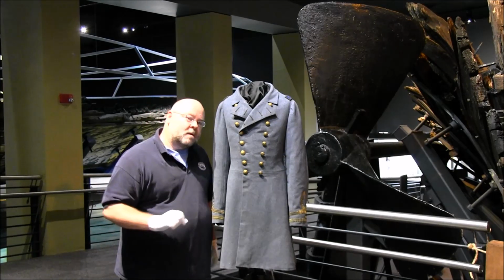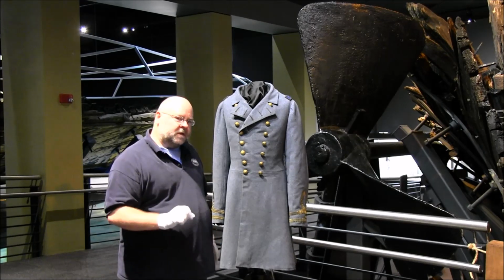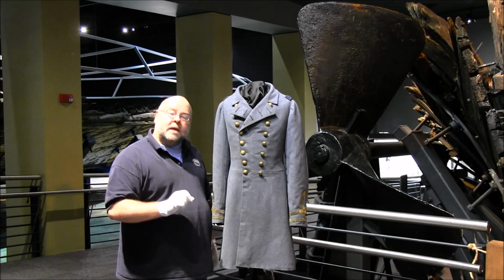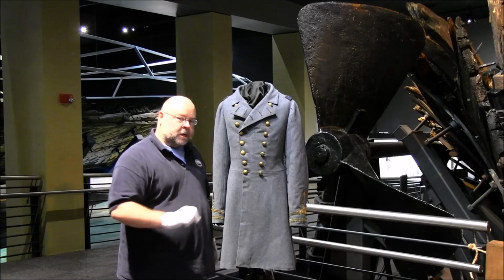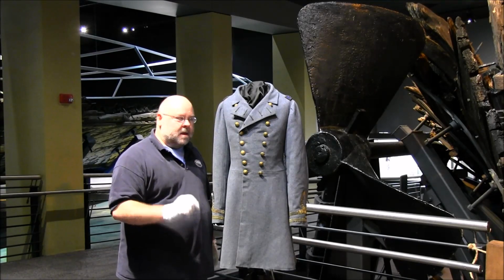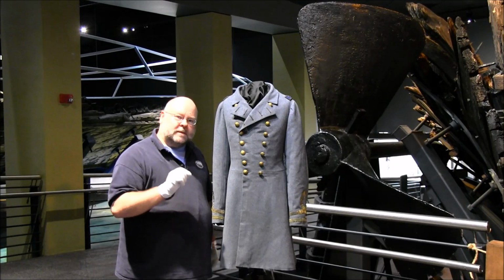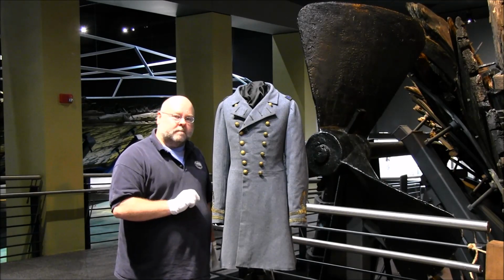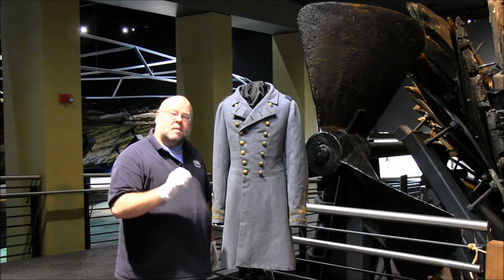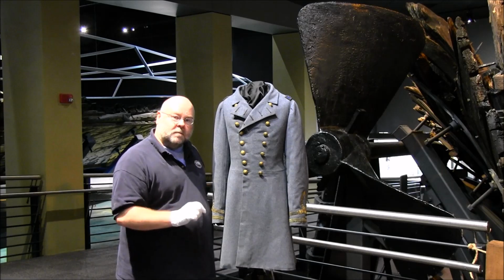At the Battle of Hampton Roads, Admiral Franklin Buchanan is wounded on the first day of the battle, and being executive officer of the Virginia, he takes command of the ship, and the next day, in the famous fight with the USS Monitor, Jones is actually the commander of the ship there. So, he is one of the most important naval officers on either side of the Civil War.